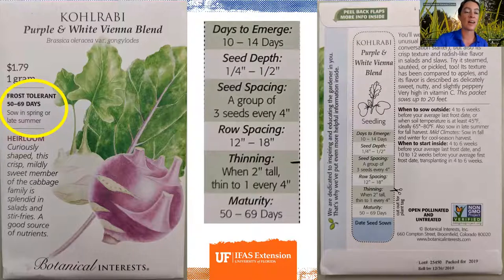Something that is frost tolerant will be absolutely miserable and not thrive any time close to summer in Florida. And then over here, this is another way you'll sometimes see this information, written as very generalized information for the whole country that doesn't work for Florida, or for most of Florida anyway: that you should sow it in late summer for a fall harvest, 4 to 6 weeks before your average last frost date. Well, in this region of Florida that I'm in, we don't get frost. And so those are just not relevant directions.